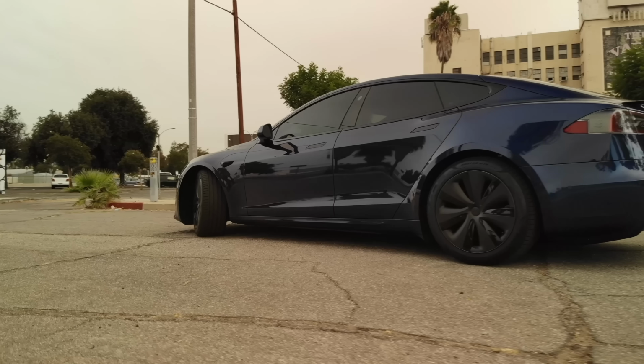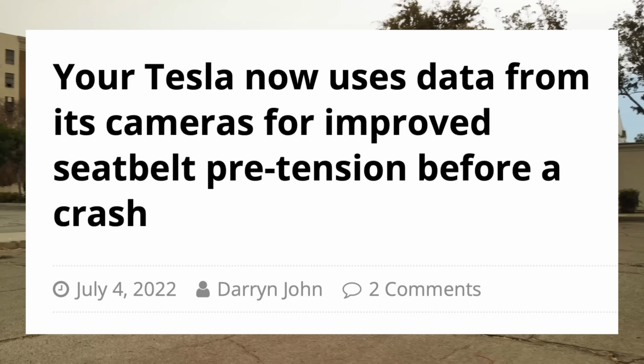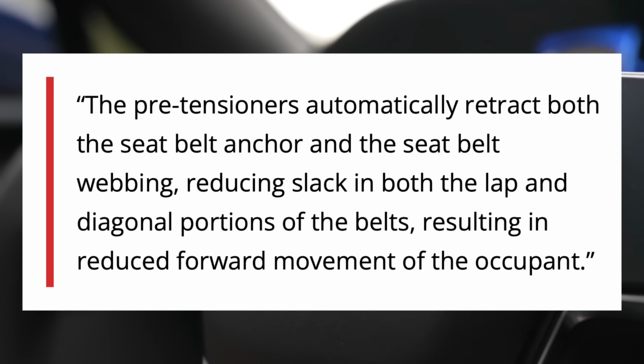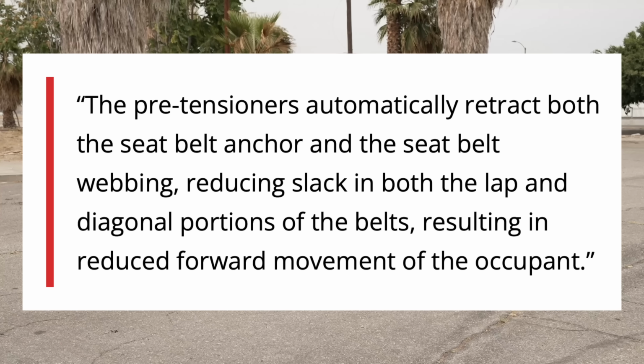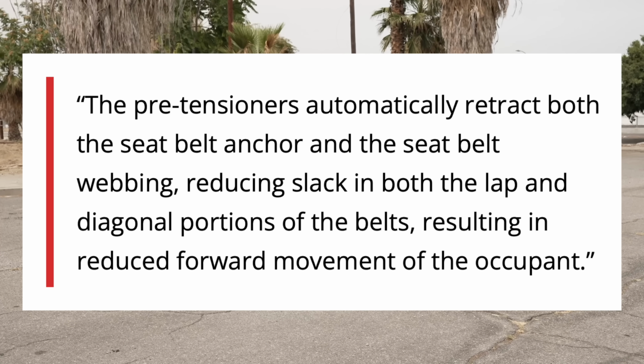In a similar vein, but directly regarding safety, Tesla has added another feature related to seatbelt tension. According to the Tesla owner's manual, quote, "The pre-tensioners automatically retract both the seatbelt anchor and the seatbelt webbing, reducing slack in both the lap and diagonal portions of the belt, resulting in reduced forward movement of the occupant."